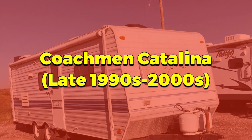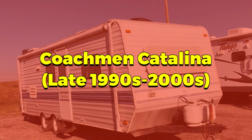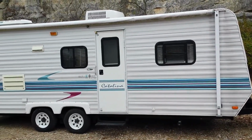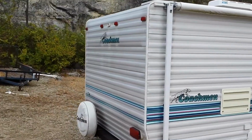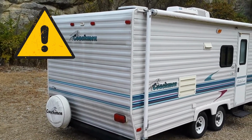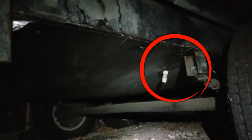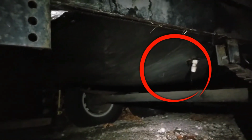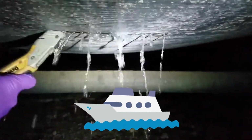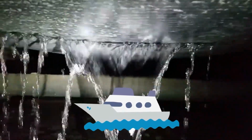Next up, the Coachman Catalina of the late 90s and early 2000s proves that not all that glitters is gold. In fact, sometimes it's just a pile of problems wrapped in a shiny RV package. Water leaks were the Catalina's specialty. It's like the designers looked at a boat and thought, let's make it do that, but on land.